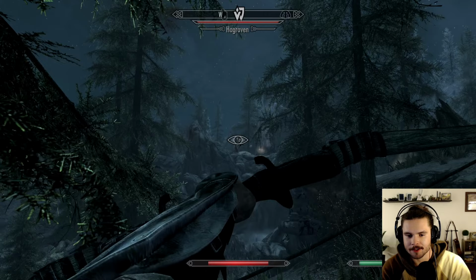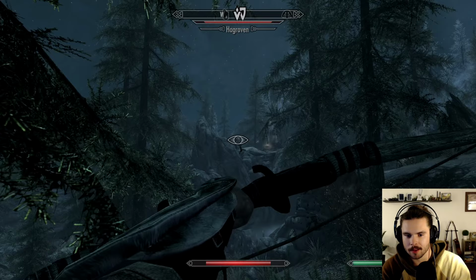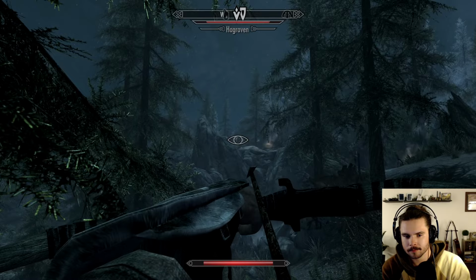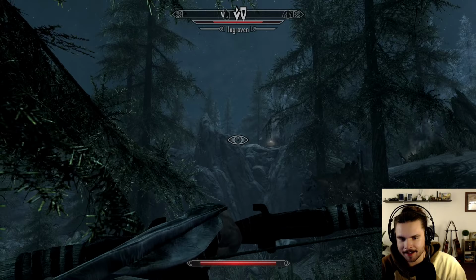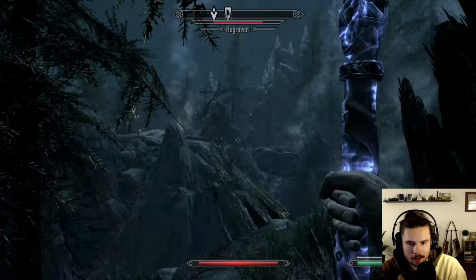Oh my gosh, this is gonna take forever. Just please hold still. Maybe we'll quick save and try rushing in there. Save again, and we're just gonna bum rush them and hopefully get enough damage in that we'll be good.